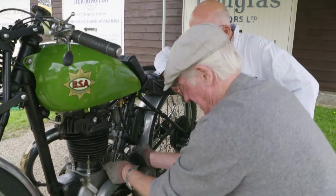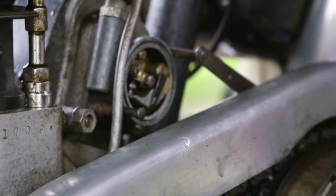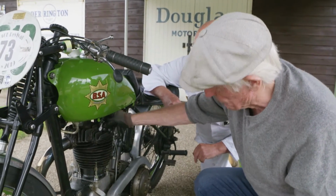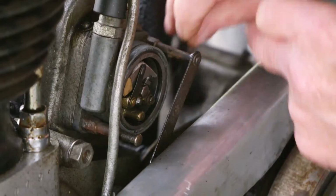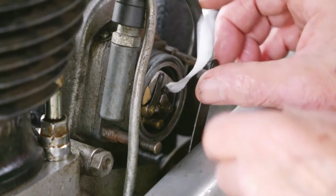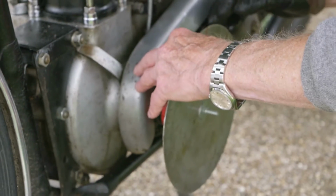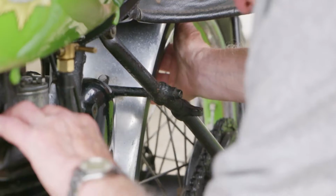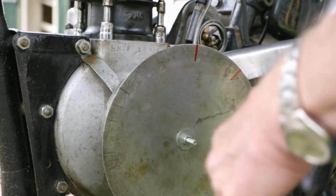I'm taking the cap off the magneto to expose the points. We get the piston up to top dead center, so it's right on its maximum. So put a cigarette paper between the points. Put the timing disc on, get it in a position. And I've got that dead upright. So that's the timing disc.